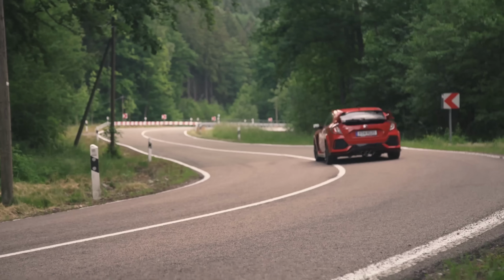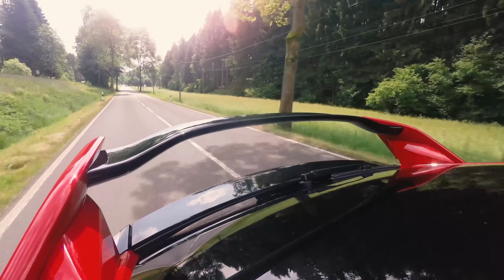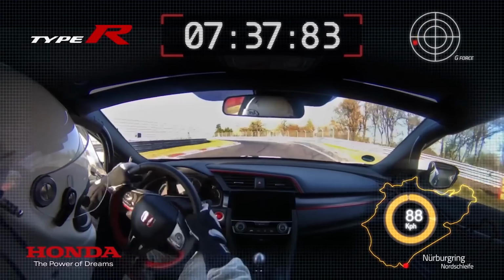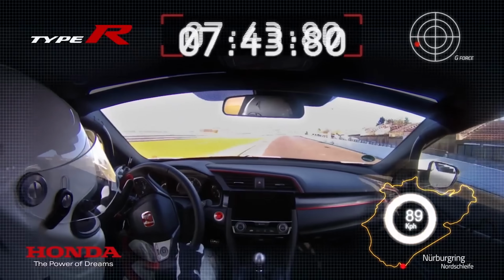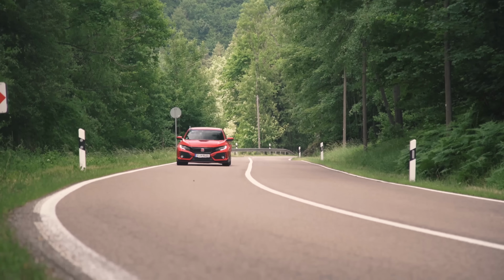Honda actually managed to fix the fault in 15 minutes, but my window for high-speed testing was over. Still, all you need to know is that this new Type R has lapped the Nürburgring in just 7 minutes 43.8 seconds, which is a world record for a front-wheel drive production car. But does this mean it's an unruly beast on the road?